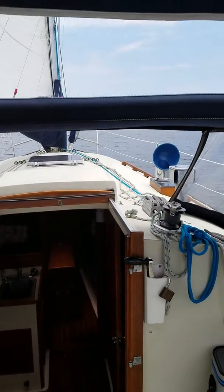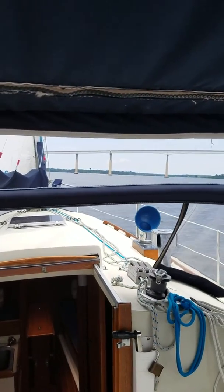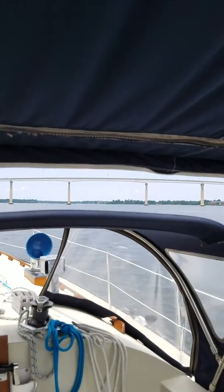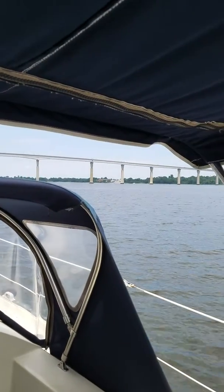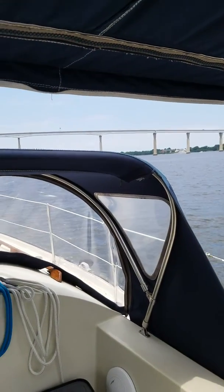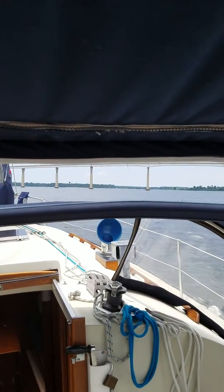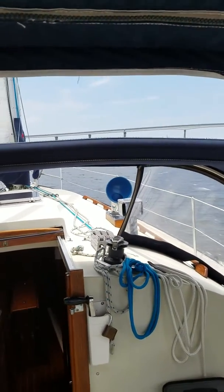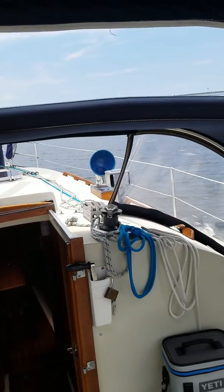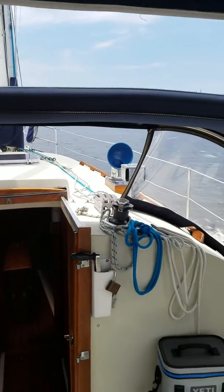This is the bridge out of Solomons Island, going to St. Mary's County. And every now and then we have some excitement where there's some kind of an accident or problem up there, and things will stop dead for quite some time. We are on the Patuxent River. This is the home of this Nonsuch 30, along with some other Nonsuches. For a small area, we have a lot of these Nonsuch boats.